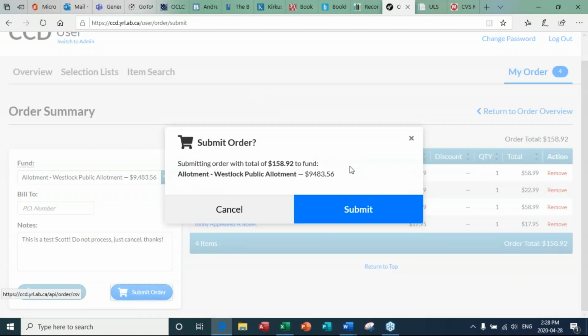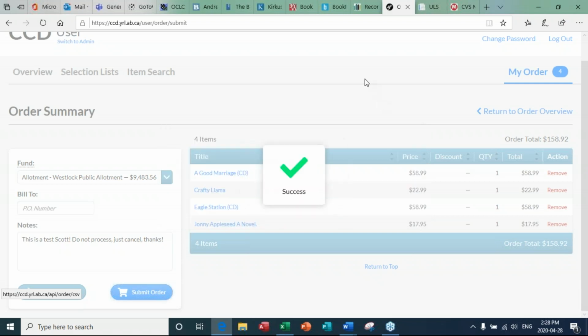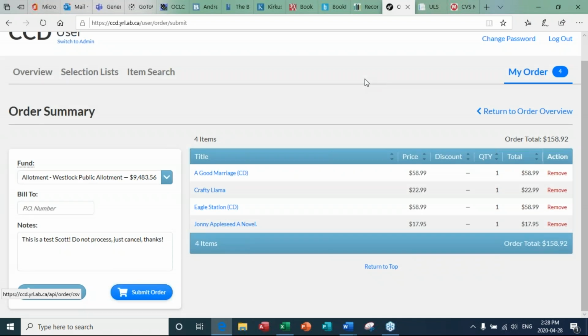So again, this is not taking any money. As you can see, I'm going to click submit. It's not taking any money from Westlock's public allotment. I promise you that. That $158 is still going to be there. Nothing will happen to it until it's processed through Polaris, submitted to vendor, and invoiced. So no need to worry there. And that's pretty much CCD.